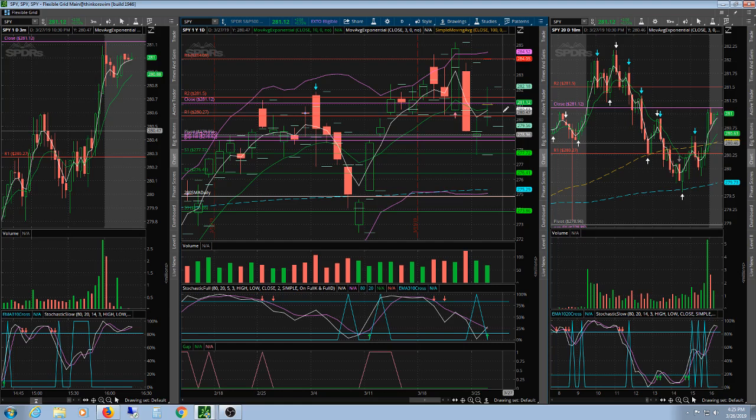That doesn't mean we'll be green tomorrow. Doesn't mean we won't gap higher tomorrow, gap up to 283 and close at 281. Can't really say. I mean, it's a little bit easier to read.